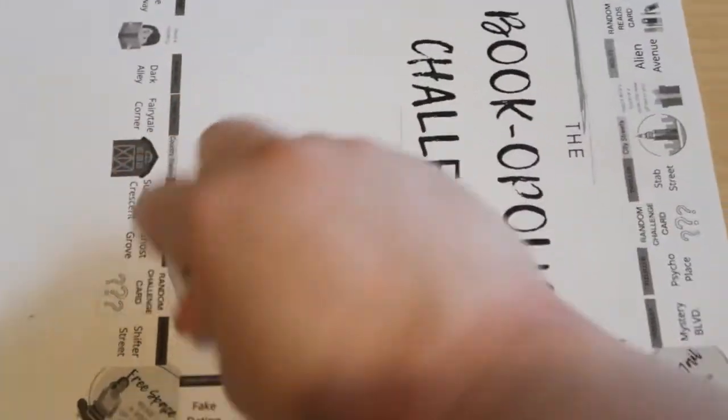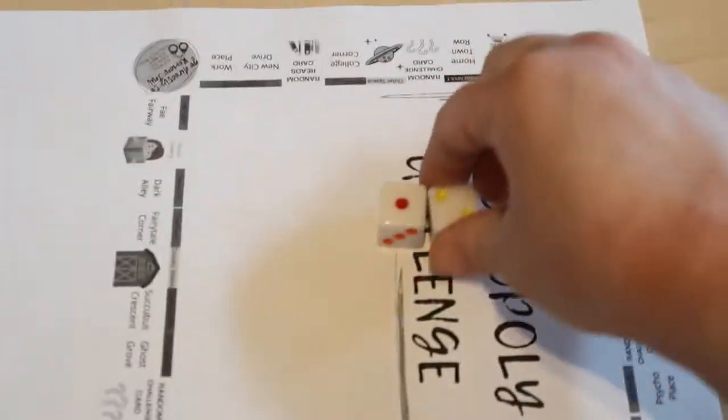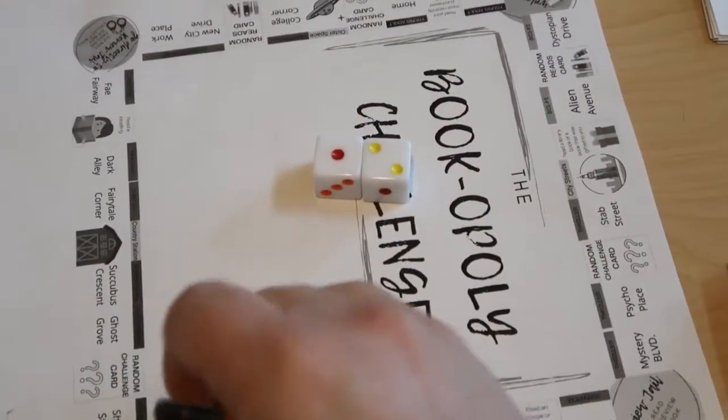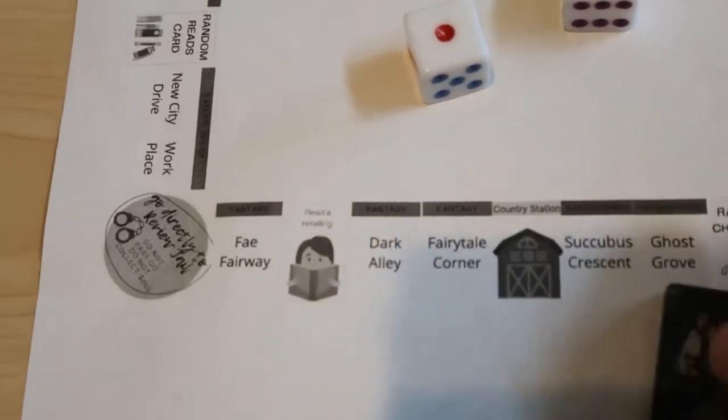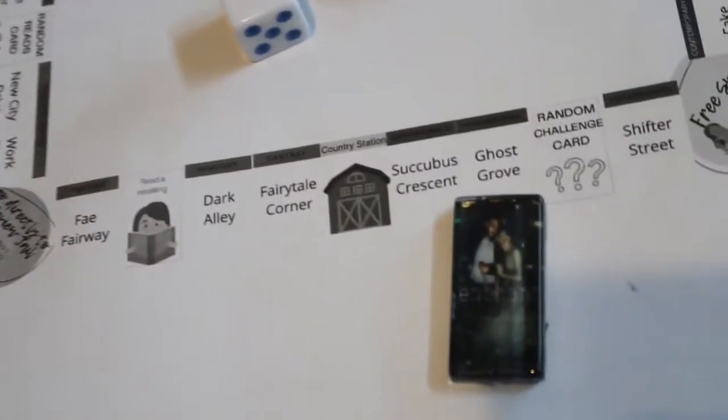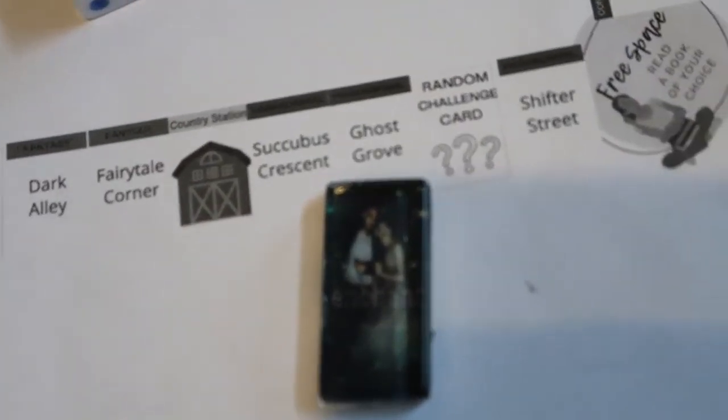Roll number 4. And we have 3. 1, 2, 3. Okay, it's a free space, so it's read any book of your choice. Roll number 5. And we got 3 again. So 1, 2, 3. Ghost Grave, which is to read a paranormal featuring a ghost.